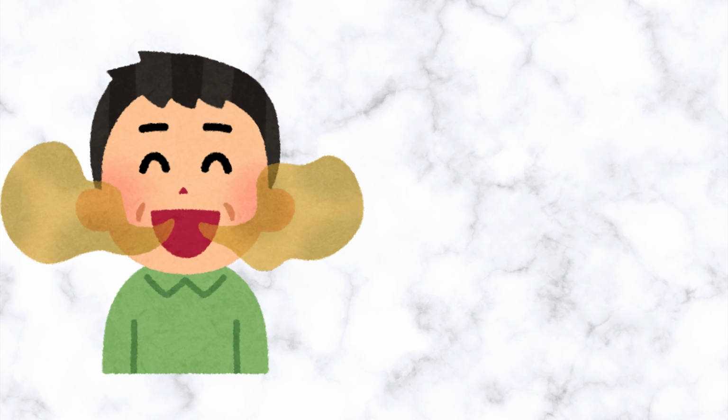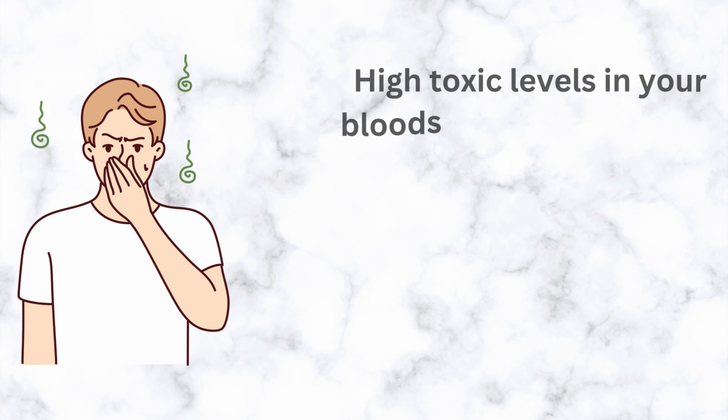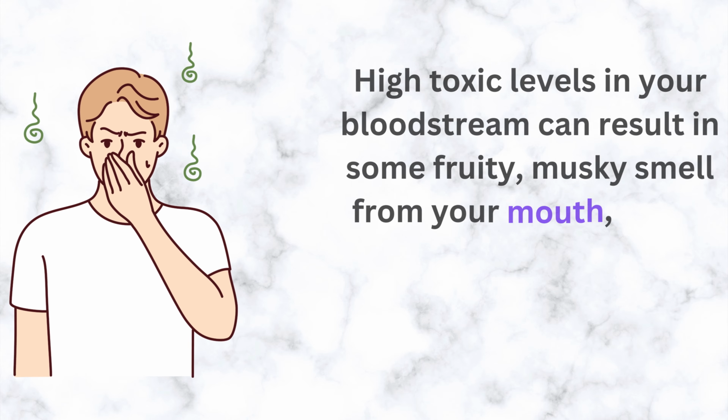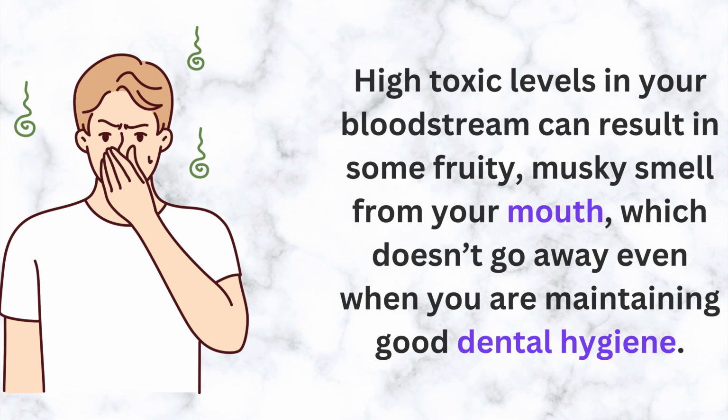Foul breath. Embarrassed about bad breath that won't go away? High toxic levels in your bloodstream can result in some fruity, musky smell from your mouth, which doesn't go away even when you are maintaining good dental hygiene.